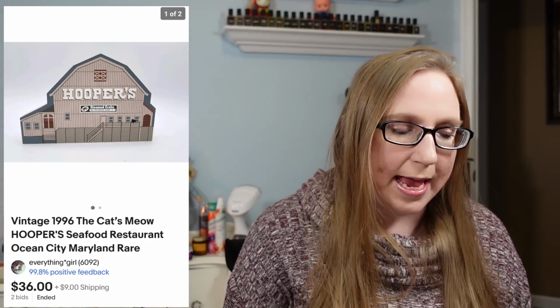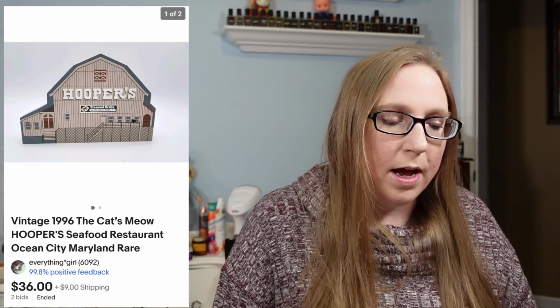Next we have a Cat's Meow wooden piece. This was for Hooper's Restaurant, which is in Ocean City, Maryland. That sold for $36. Some Cat's Meow, again, not all created equal, but some can sell well depending on the place and the location and that type of thing. So that one was a good one, and I found that at a yard sale. I think I paid less than $1 for it.